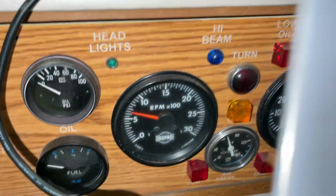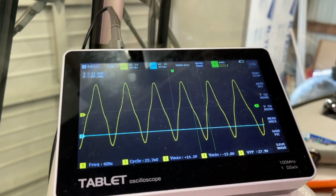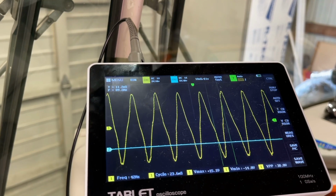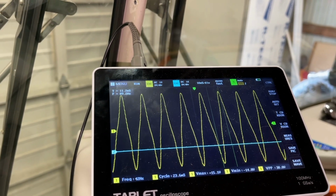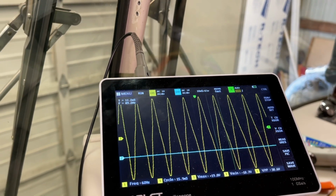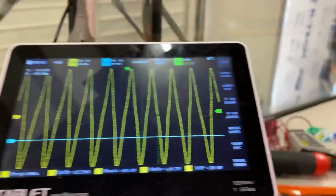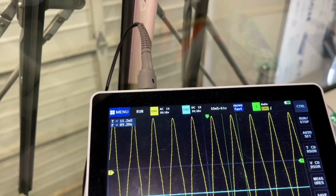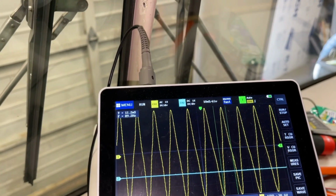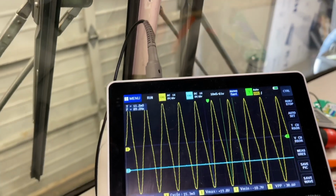I'm gonna go ahead and run this up here, see what happens. I'll try and get 1,000 here if I can. So that's reading 1,000 RPM, and look what's happened here. The voltage has increased to a positive and negative 19 volts.